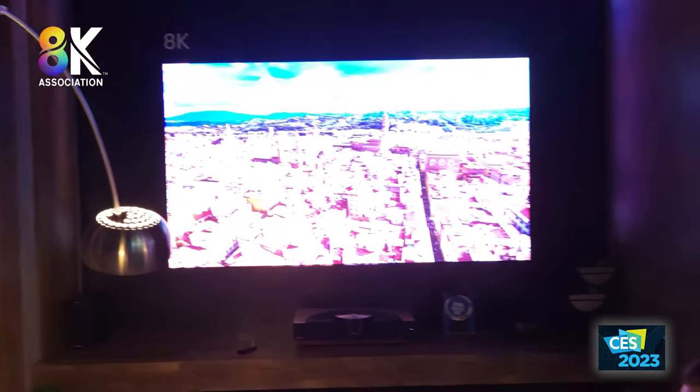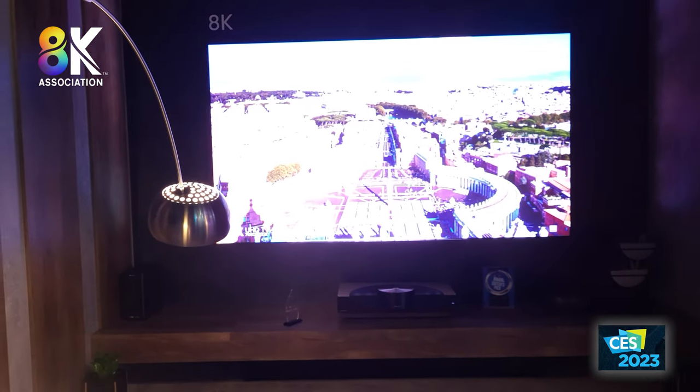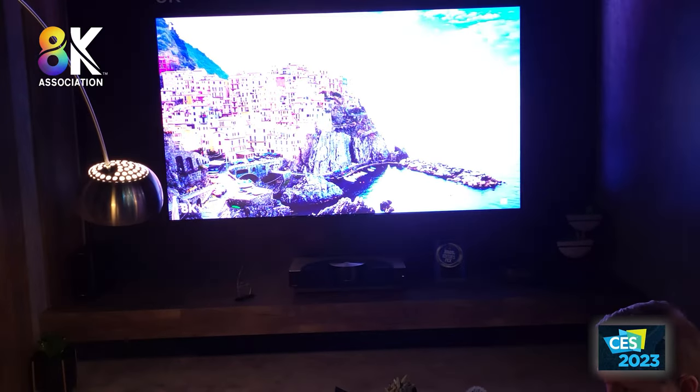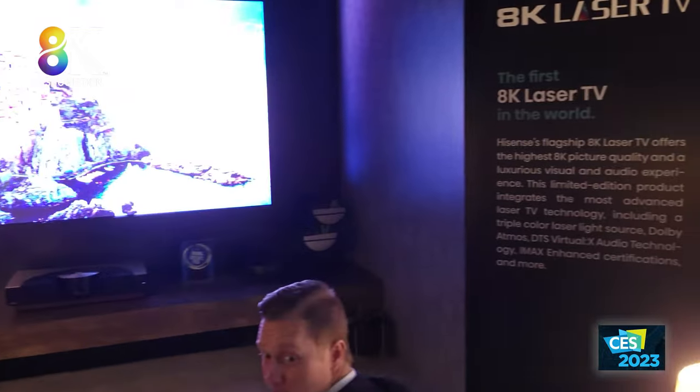I'm in the Hisense booth where I am looking at their 8K laser TV. They actually showed a prototype of this laser TV last year at CES in a long throw format. It's now been reduced to their short throw format. They offer a number of laser TVs in short throw format.